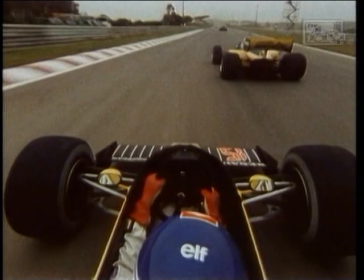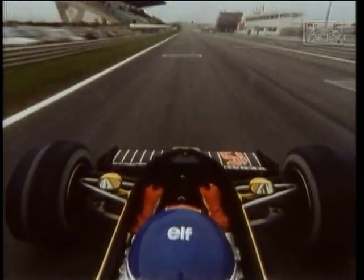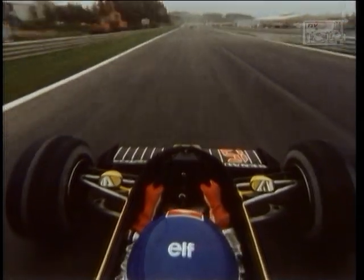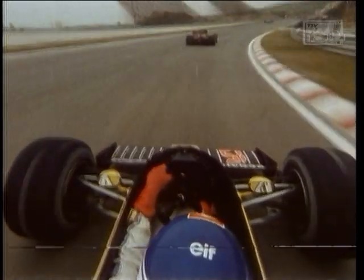Built on rocky terrain near Lisbon, the Estoril circuit hosted its first Portuguese Grand Prix in 1984, when Alain Prost won in a McLaren. Its main feature is this long 200 miles per hour straight, which has the rest of the track curling back and forth behind it.